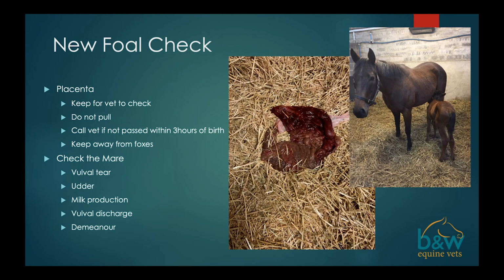And then we've got to think about the mare. She's done all the hard work, and we can't forget about your trusted broodmare, who's hopefully delivered a healthy foal. So there's a placenta to consider. So please keep that for the vet to check. Even if you've seen 100 placentas before, we do like to have a look at them.